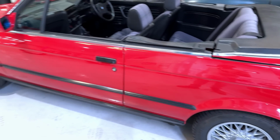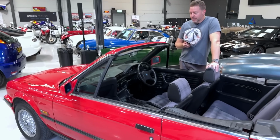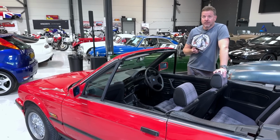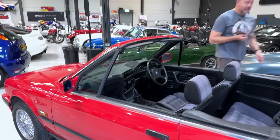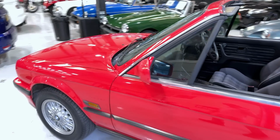I do think this is probably our last chance to buy half sensible E30s, specky ones, for under 10 grand. We've estimated this at 8 to 9. I don't think it belongs before these are 13, 14, 15 grand, like the E-Class Mercs.